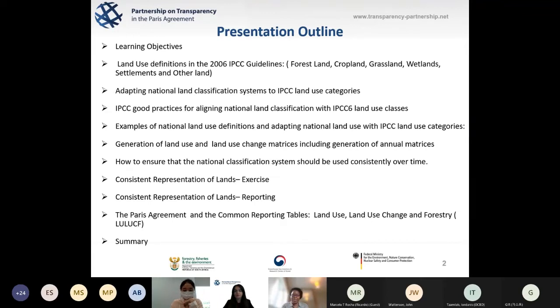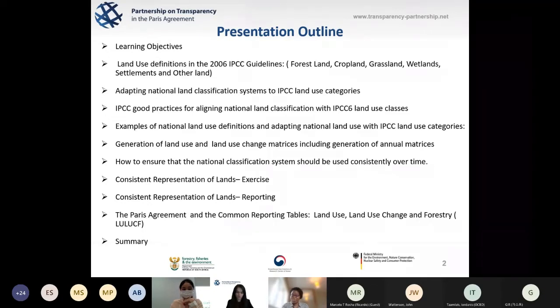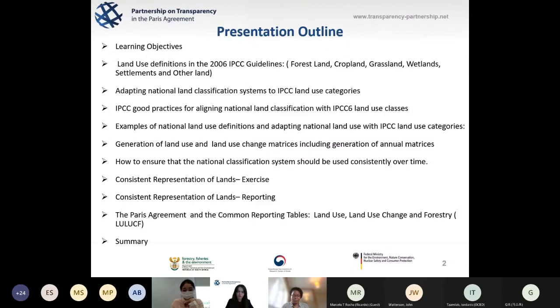We'll look at the land use definitions in the IPCC guidelines just briefly, because I think Yordanis introduced them quite well. We will also look at how to adapt the national land use classification systems to the IPCC land use categories. A few ideas on IPCC practices for aligning national land use classification with IPCC categories. And then some examples on national land use definitions and adapting national land use into the IPCC land use categories. A little bit on the generation of land use and land use change matrices, including how you annualize your matrices once you've generated a land use matrix, and also how to ensure the national classification system is used consistently over time. I think Yordanis touched briefly on that.